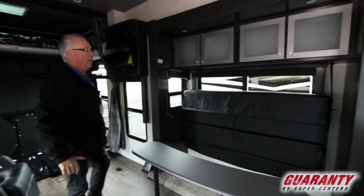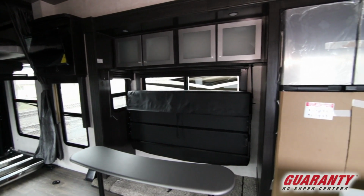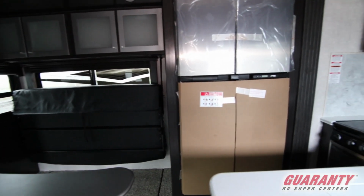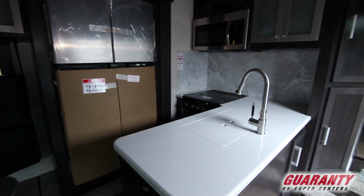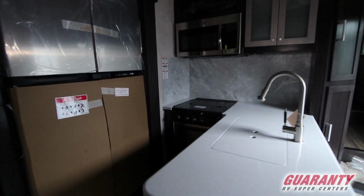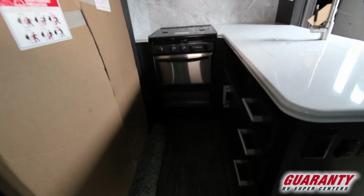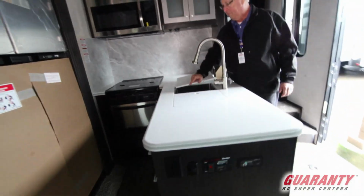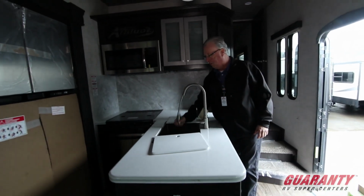Look at the styling on these. That's really nice. They've done a great job this year upgrading all of their cabinetry. Nice double door refrigerator with a huge kitchen area, lots of cabinets, overhead cabinets and drawers. Again, solid surface countertops, generator buttons right here, easy access, large farmhouse sink with the pull down.